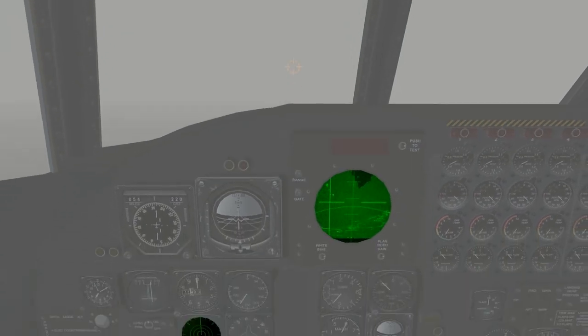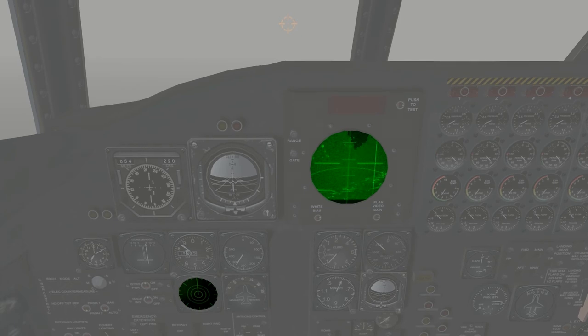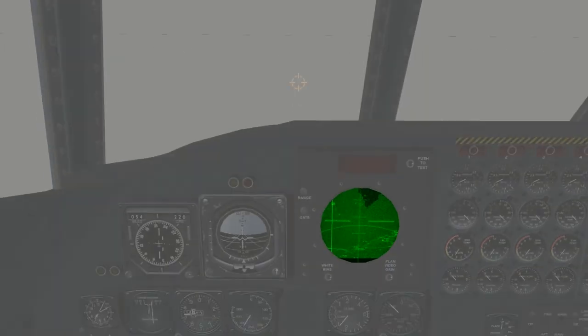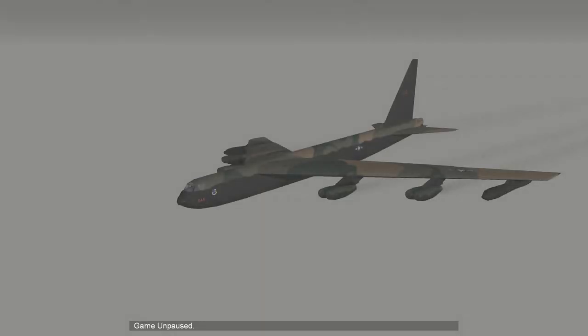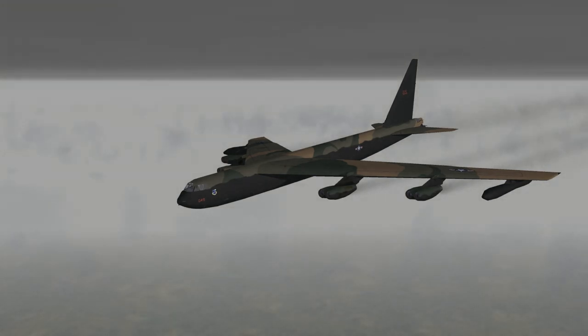Small numbers of B-52Ds would detach from each of SAC's stateside units and rotate in for a 90-day deployment at Utapao. This changed in January of 1970, when the 307th Strategic Wing became permanently based at Utapao, becoming the only regular SAC wing stationed in Southeast Asia.